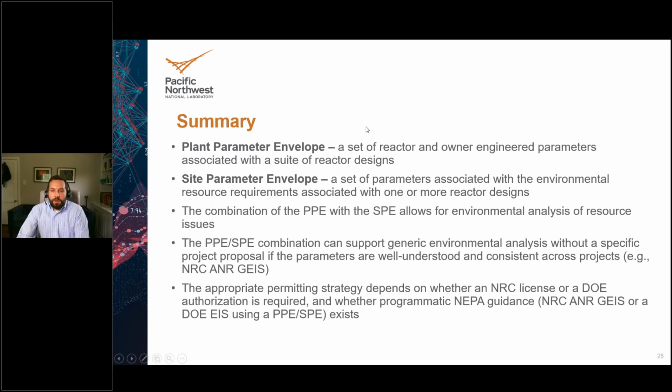So I'm going to wrap this up for Bruce and I and then pass this over to NRC, but just a really broad overarching summary that we've touched on here. The PPE is a set of reactor and owner engineered parameters associated with a suite of designs, and the site parameter envelope is a set of parameters associated with the environmental resource requirements associated with those designs. So combining the PPE with the SPE allows for environmental analysis of resource issues. The PPE and SPE itself, like Bruce said, is not an environmental analysis of the issues. It's something that could be carried forward as a surrogate to be analyzed in a NEPA analysis.